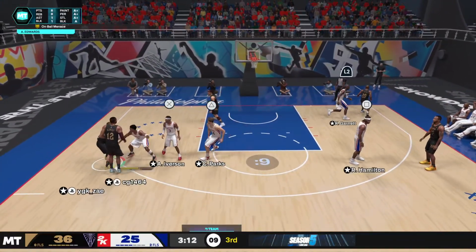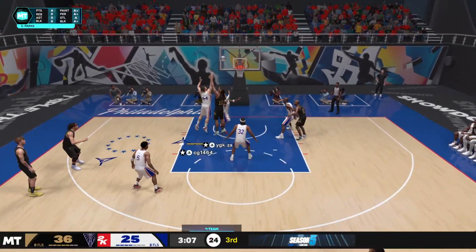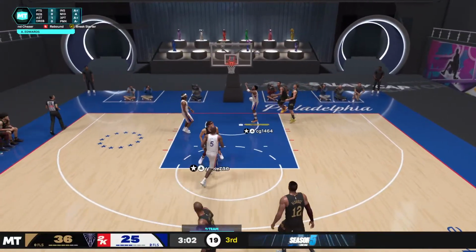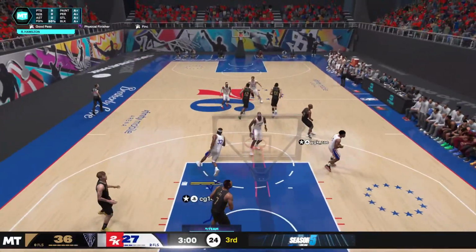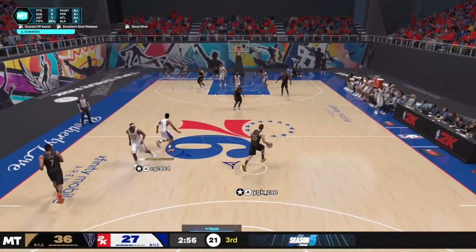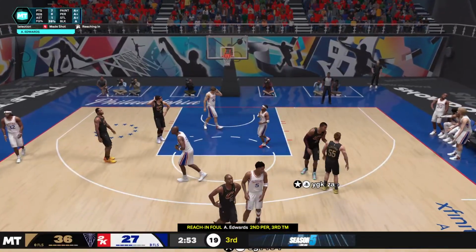Gordon inside. Here's Shireman. No good there off the double clutch. Virginia Beach trails by 11. Edwards with a physical finish inside. Just a ferocious play by Edwards, taking the contact but staying committed to his finish.